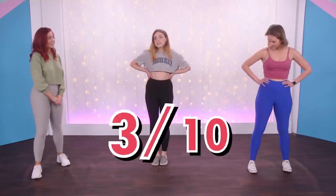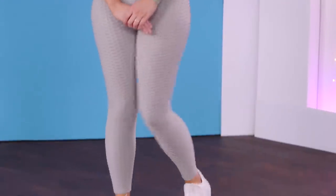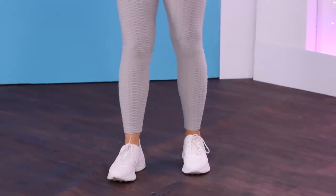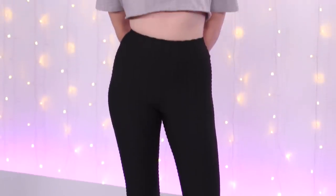Okay, I would rate these a 7 out of 10, only because I don't see myself necessarily grabbing for them often because of the sheer fact that they are just the TikTok legging, and that's so sad to admit. I know, it's true. But I also have other leggings I prefer to work out in, but I think that they're good quality. If there's a pair of leggings that I love, I will buy 10 of them. I want them in every color.